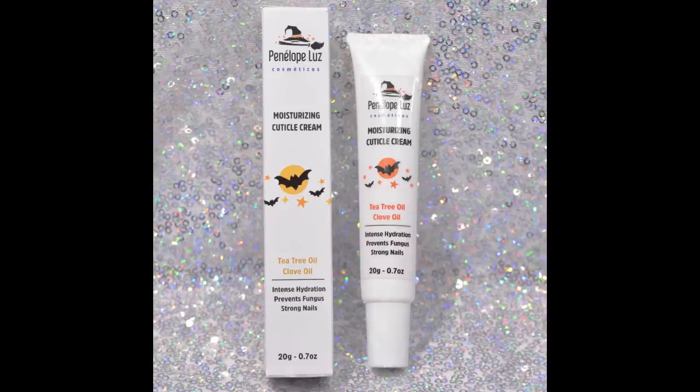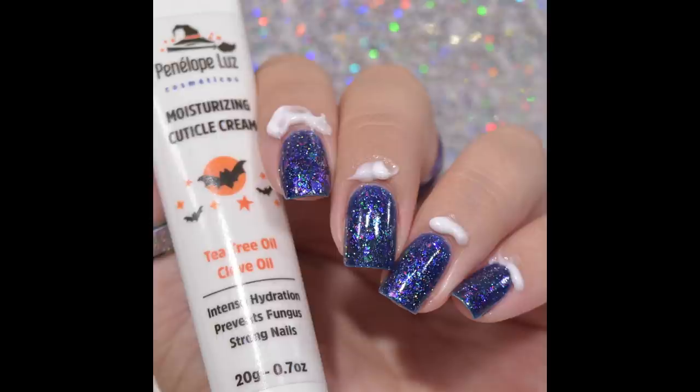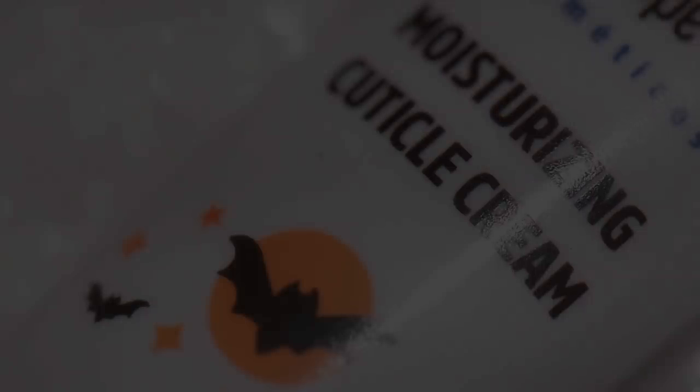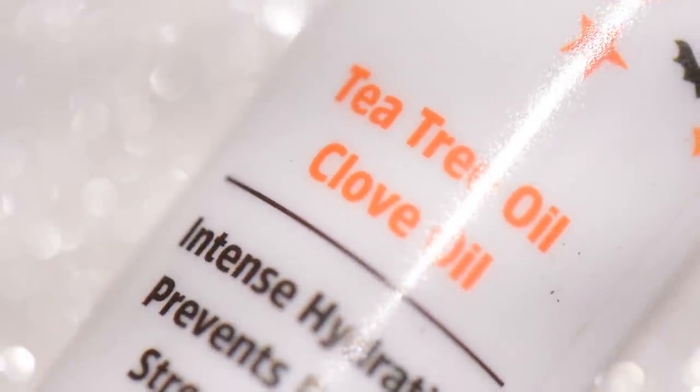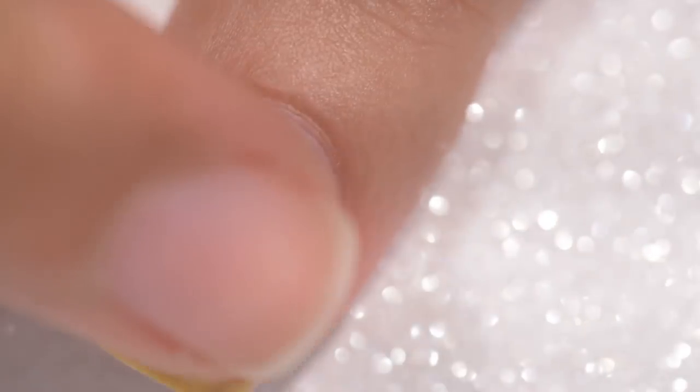This next product is also from Penelope Luz, and this is her moisturizing cuticle cream. It's going to sell for $11. It was inspired by Halloween magic potions and prepared by witches. It is 20 grams, and it is a moisturizing cream for cuticles with high hydration power, with tea tree and clove essential oils, with true medicinal effect to prevent fungus and to strengthen your nails.